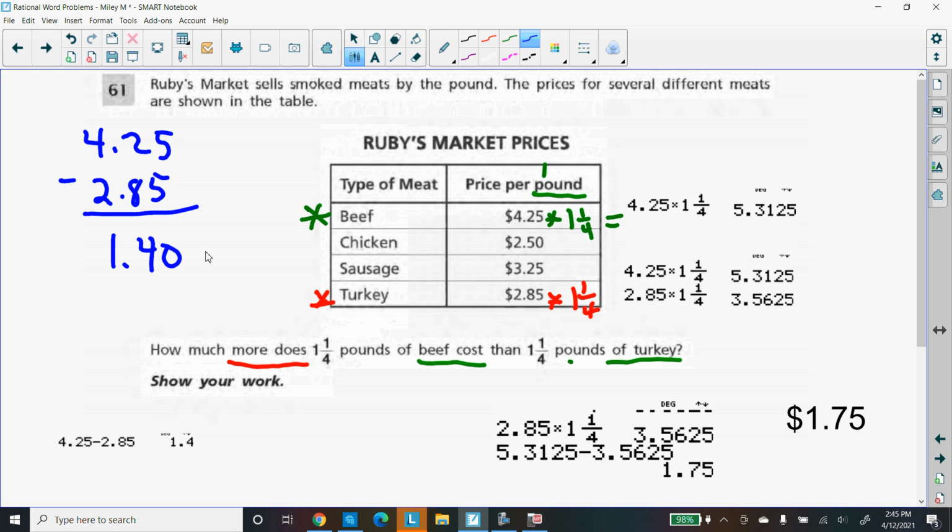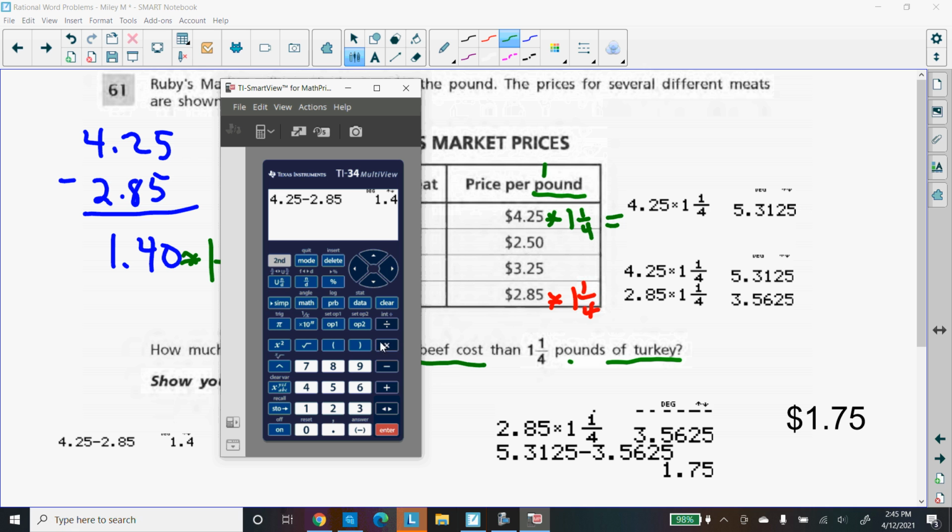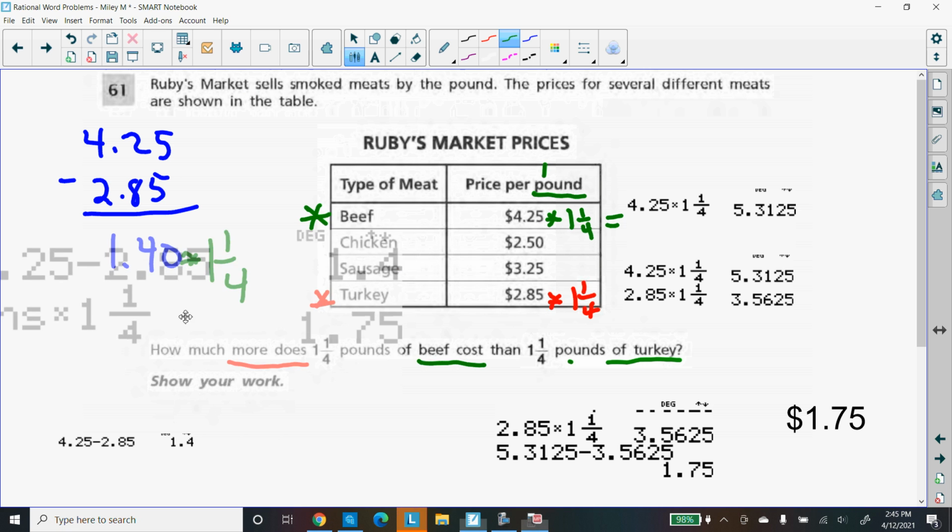Now, why do I need that? Well, you're buying 1 1/4 pound. That's the difference per pound. But if you have the difference in price and you multiply that by 1 1/4 pounds, because that's the difference in the price, look what you'll get. So I'm going to get my calculator one more time, and I'm going to multiply that by that mixed number, 1 1/4 pound, and move over, and watch what we get. $1.75. Unbelievable, Dr. Rob.